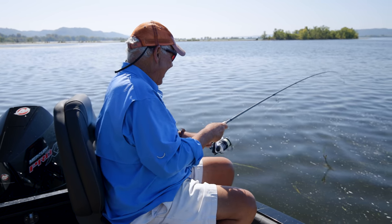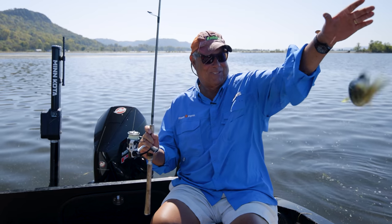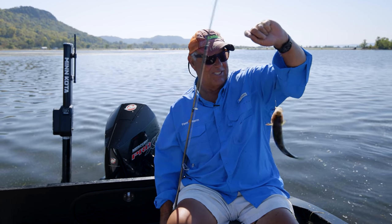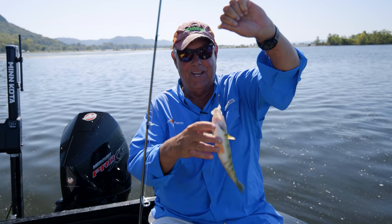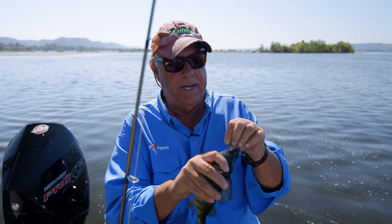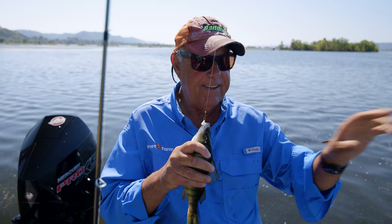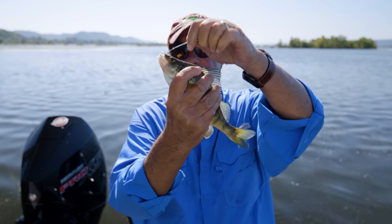Blake laughed at me when I set the hook on that one. Probably because you've been musky fishing. That's very true. And Vince has got one up front there, too, at the same time. It is interesting how these things bite, Blake. Yeah. All of a sudden, you get that tap, tap, but you got to give them a little second to run with it before you set the hook.